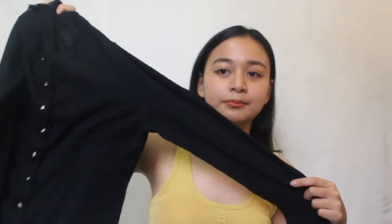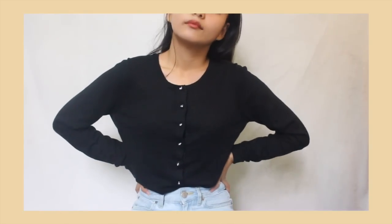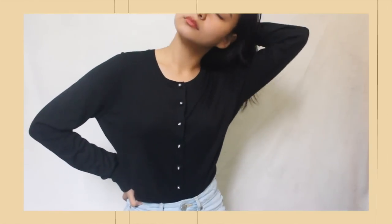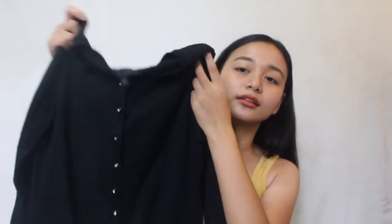So the next item that I got from that thrift store will be this black cardigan. Sobrang trendy nung gantong tops, especially the cropped one. So I might crop this one or hindi na lang, kasi baka masira pa. Anyways, ayan, ganyan lang yung itsura niya. And it's just black. And I really like this detail, yung buttons niya. Para siyang may sparkle ng konti. So ayan, ang ganda niya, guys. And I got this for 600 pesos. This is from the brand Banana Republic. And yeah, ang ganda ng fabric niya.